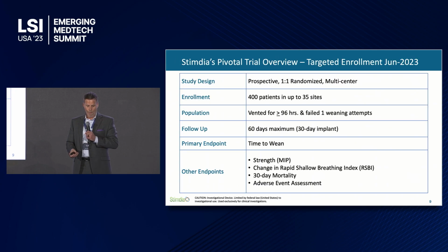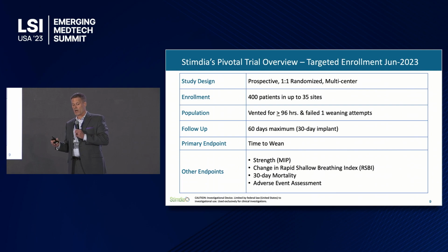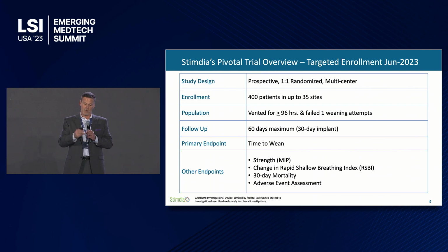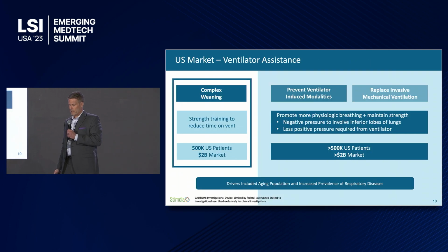We're moving into our pivotal study here, 400 patients. Our patient population are patients who have been on a vent for 4 days. They've had 1 failed weaning attempt. This is a real sweet spot, so that we know over time, almost 30% of the integrity of that diaphragm is already lost at this point, and we'll be able to pick these patients up. Primary endpoint is time to wean. We're looking at reducing length of stay in hospital, and secondary, increasing the maximal inspiratory pressure, or strength, on that.